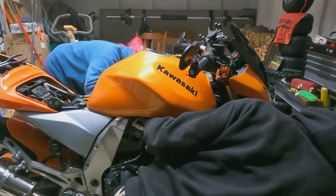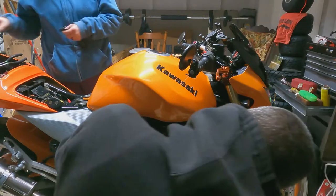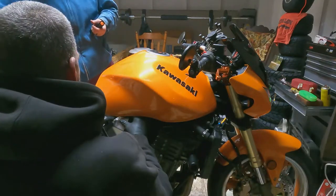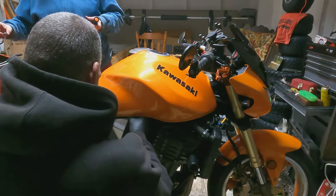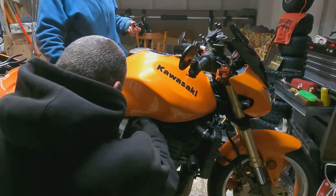Your finger. It clicked. It did? You just have to make sure when you hook the battery up and turn the key on that it don't squirt fuel out or something.